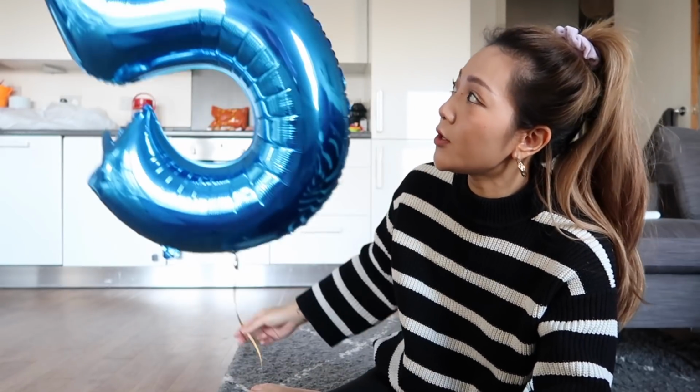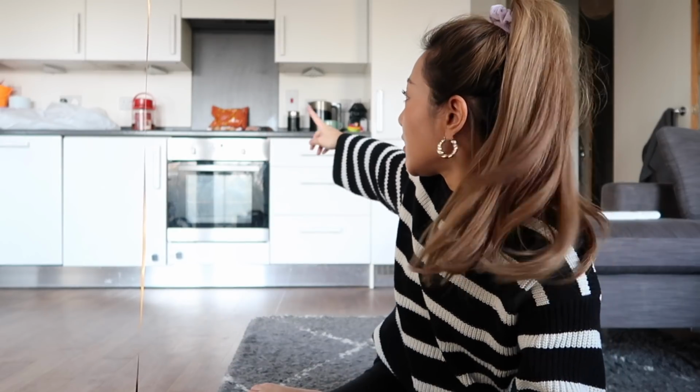So I have this balloon. I'm going to make a balloon garland. I've already blown up about 20 balloons this morning. I've got about another 35 to go, because you do need quite a lot of balloons to make a garland. And then I have a happy birthday banner. I got him some donuts and some crisps just as little snacks, even though we're gonna get takeaway, so I didn't bother with buying any food or anything. And yeah, hopefully he'll like it.